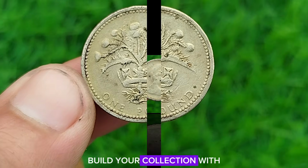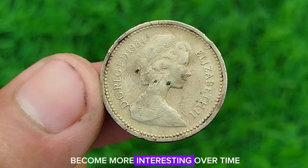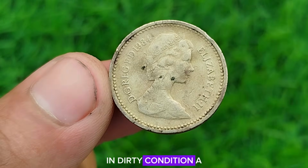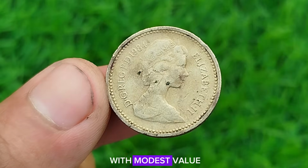Finally, build your collection with a long-term mindset. Even common coins like this one can become more interesting over time as part of a complete series. So, is the United Kingdom 1984 £1 coin in dirty condition a hidden fortune? The honest answer is no. It's a common coin with modest value.